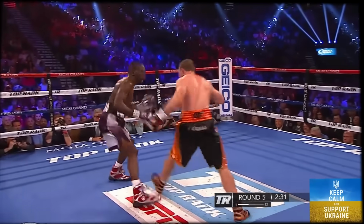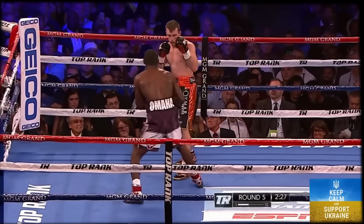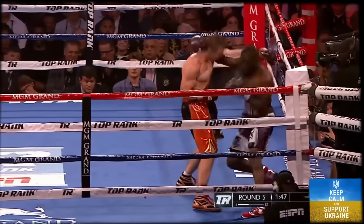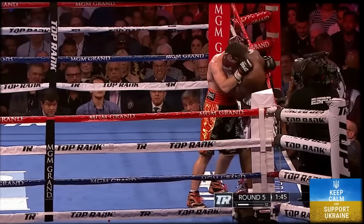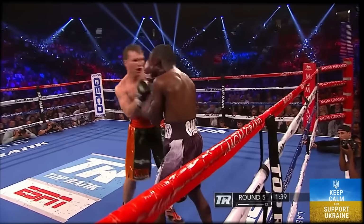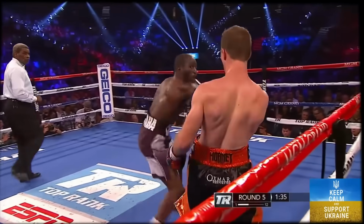Blocking counters, capitalizing on all the mistakes Horn is making. Horn is not even using his jab, guys, to get in. He's doing the same as Horn did against Pacquiao with Bud Crawford. Now you see why. Well, Bud Crawford doesn't want to be here. If he's there, he wants to be there. He shouldn't be on the ropes like that.